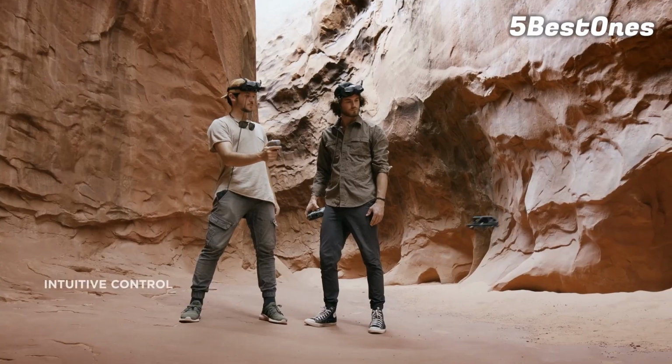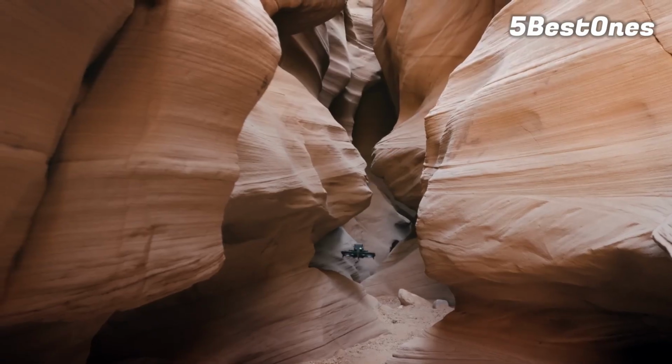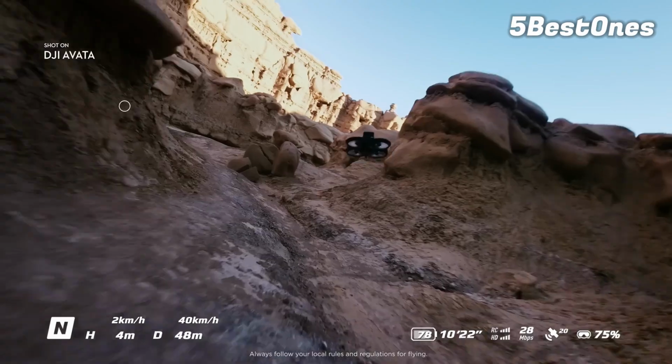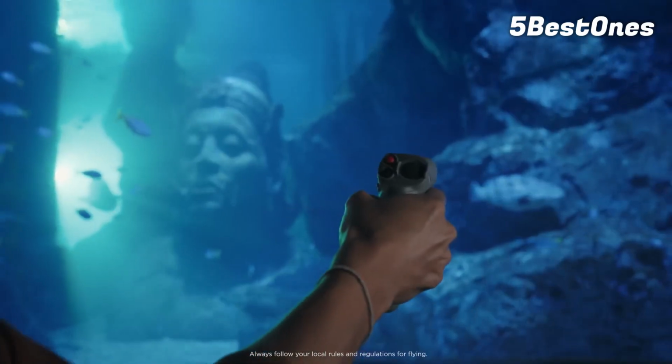Like the FPV Combo that came before it, the Avata is more about capturing footage that evokes the speed and thrill of flight than getting Steadicam-quality stabilization from high-flying aerials. As such, we expect more Avata pilots to fly it closer to the ground, through tight spaces, or to take advantage of its size and power for racing.